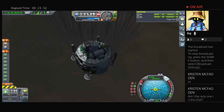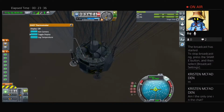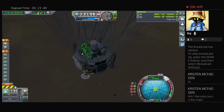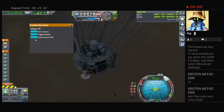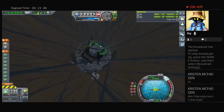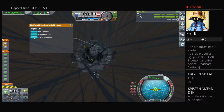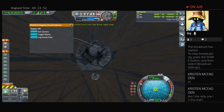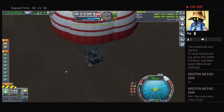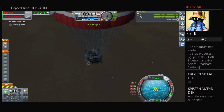let's grab the temperature reading while flying at Laythe, and the barometric pressure reading while flying at Laythe, and I believe that's all the science we can get while flying at Laythe. Yep, it's not going to let us grab the gravity data, so we'll keep that until we land. Let's go ahead and time warp down closer to the surface a little more.